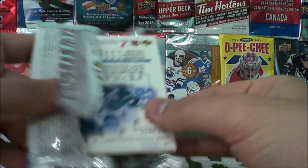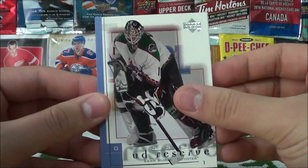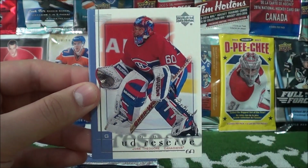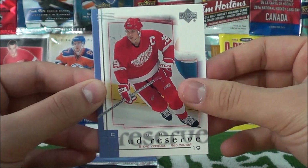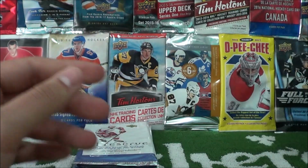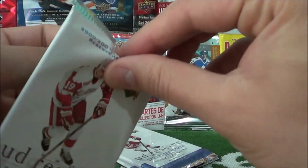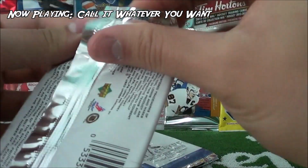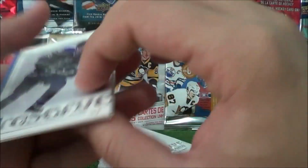Almost done here, guys. Just a few packs left. Sean Burke, Tim Connolly, Jose Theodore, Steve Yzerman, and Alexei Zhamnov. So we're down to 4 packs, 20 more cards. Let's see if we can get lucky.